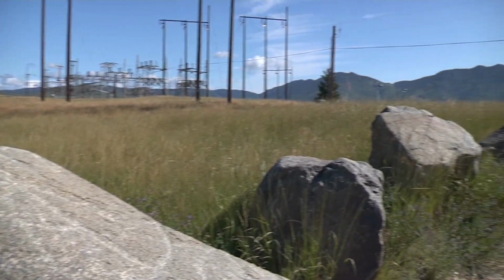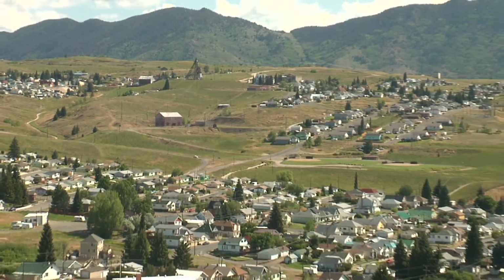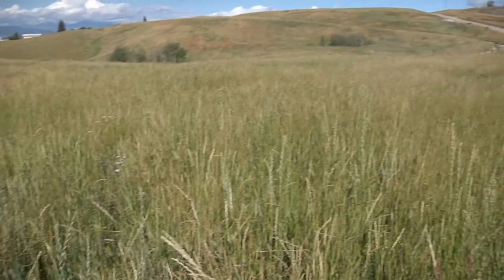Now once this is capped and topsoil is put on, what exciting things take place once that's done? Some of the ground can be reused for other economic interests. You know, you can build buildings on it and such. A lot of it will remain open space, habitat for various animals around here, and then just open space for the community.